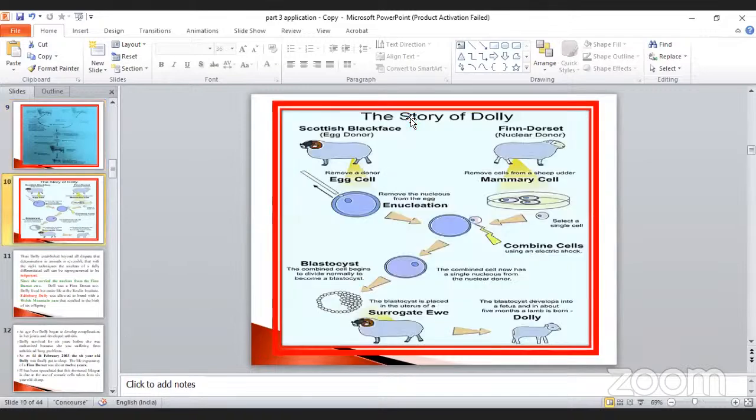See, the next one is also the story of Dolly: Scottish Blackface, egg donor; Finn Dorset, nuclear donor. In the culture, both are enucleated. That means removal of the nucleus from this one, and you will get this much. So here you have to isolate the nucleus. These two are interconnected inside. So A and B, you will get a single cell with the nucleus. Both the genetic characters undergo blastocyst and enter the surrogate mother. Finally, you will get the Dolly lamb. This is the entire story of Dolly.